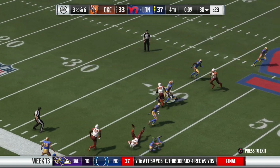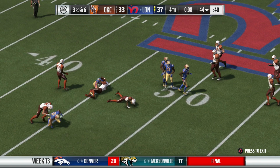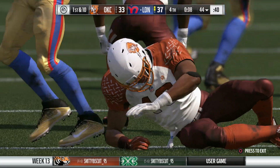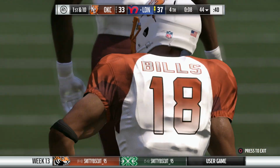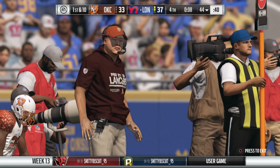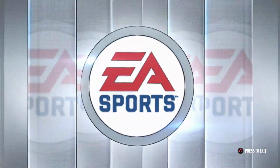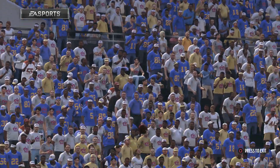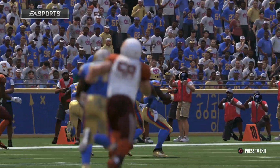And, a crusher there as it's intercepted. A great read, and it's picked off. And his guys will take over at their own 44-yard line. And that one, it's going to hurt big time. You're in the 2-minute drill trying to get your guys down the field, and it's looking like they're going to go up just short, as this is definitely not his best throw. And it'll wind up being intercepted.